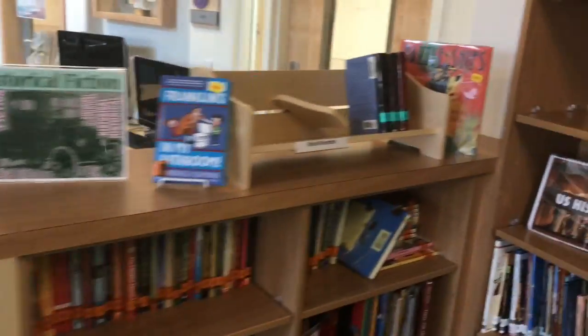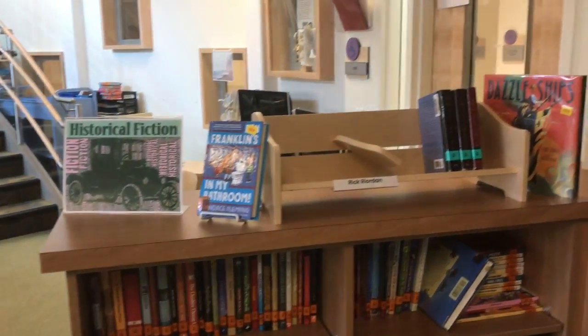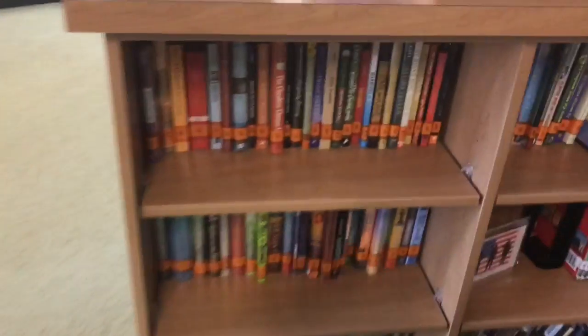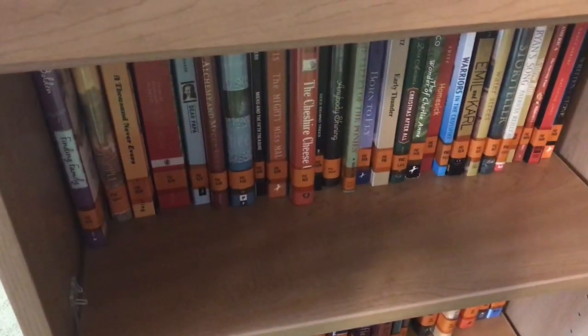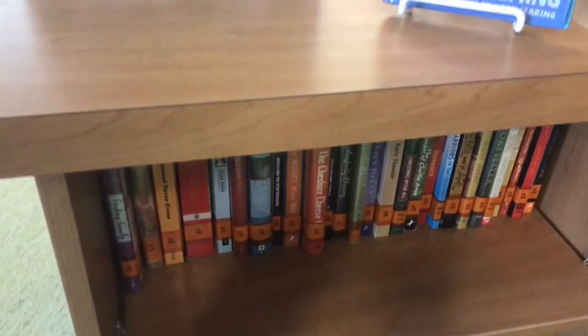All right, so over here we've got the historical fiction section. And I've got some Rick Riordan, like I just kind of put some series books around. As you can see, one way I genreified it is fiction has colored spine stickers on them, and then it moves over to nonfiction.